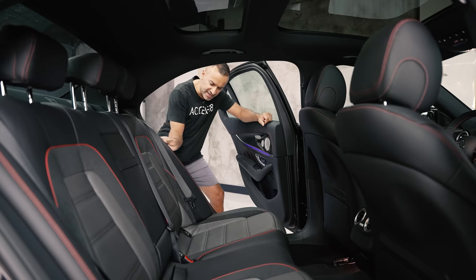Oh, I just love hearing that turbo. And the pops on the throttle. It's shifted at 4,500 RPM.